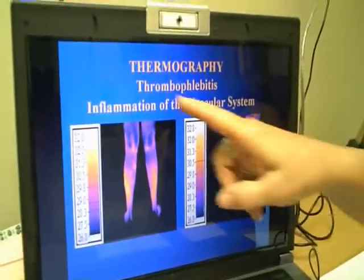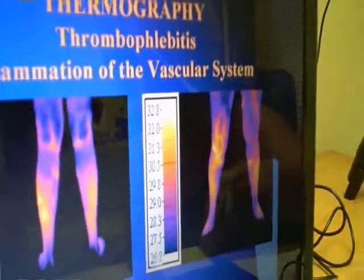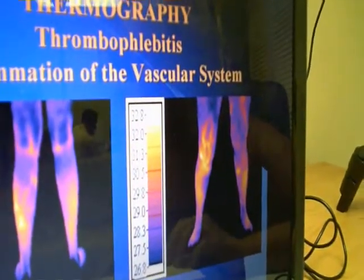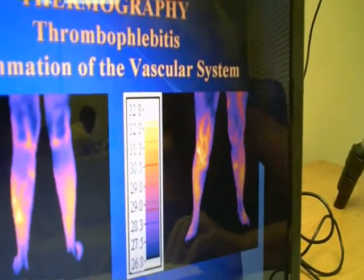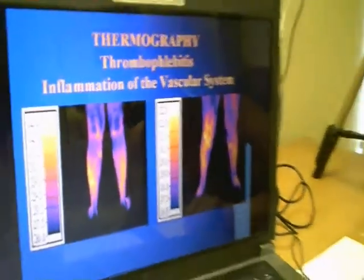And then this is just, you know, we're looking at heat, so this is thrombophlebitis, and basically what it is is an inflammation of the vascular system. It will be like varicose veins. You could probably see them on the surface, but you can just see how you can see things with thermography. So, that's it for my presentation.